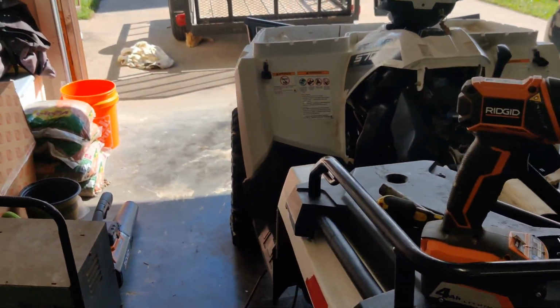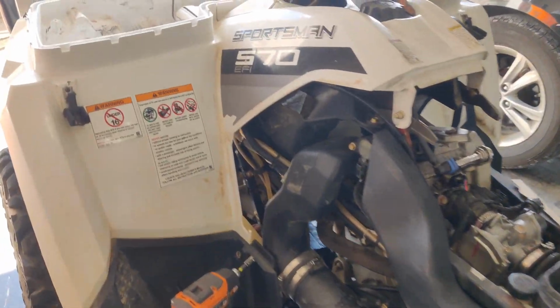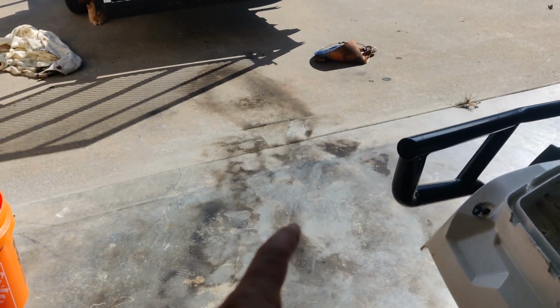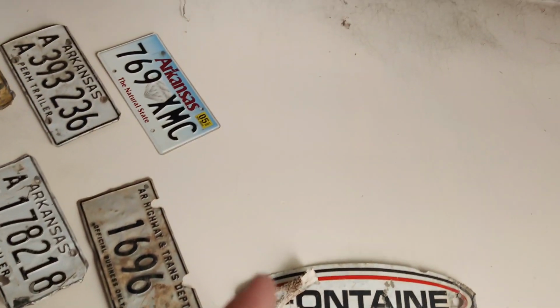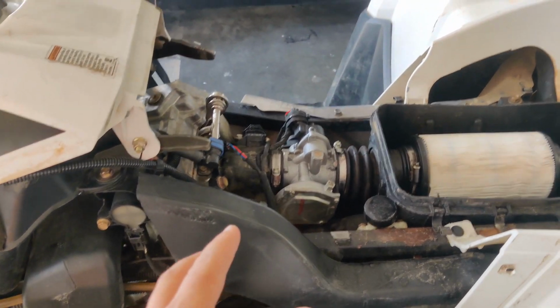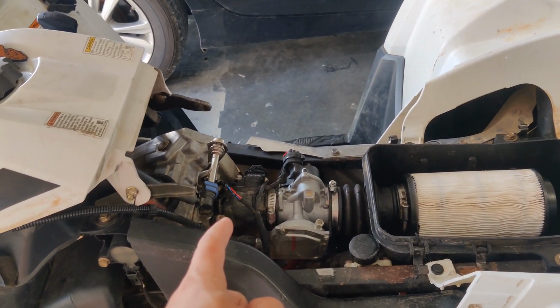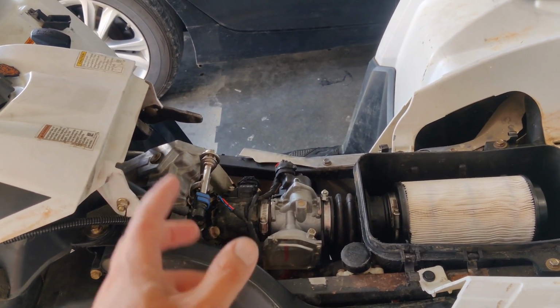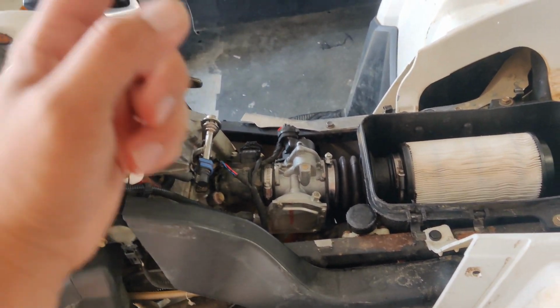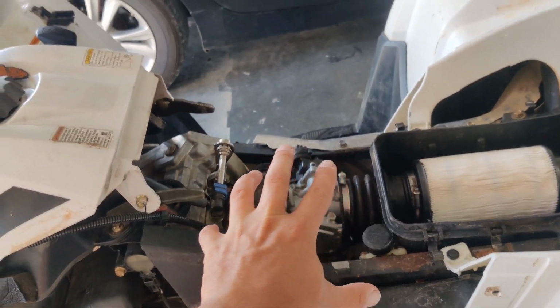Just had some real crazy excitement. If you look out here, it's a big fire spot. All up here, these cobwebs are all black with smoke and soot. I was testing the injector, and it sprays fine. It backfired out the intake, caught all right here on fire.